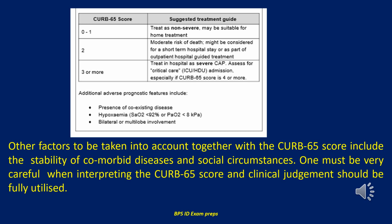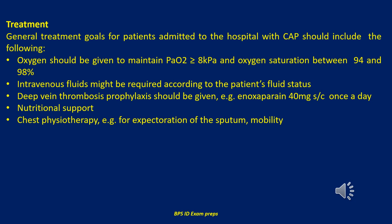Other factors to be taken into account together with the CURB-65 score include the stability of comorbid diseases and social circumstances. One must be very careful when interpreting the CURB-65 score and clinical judgment should be fully utilized. Next we will discuss treatment.